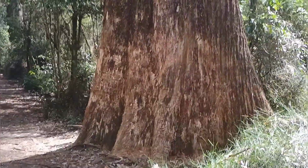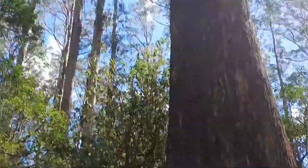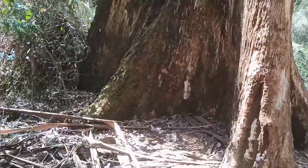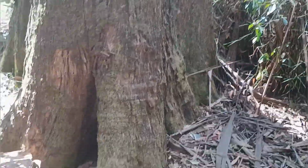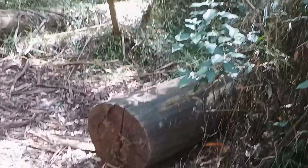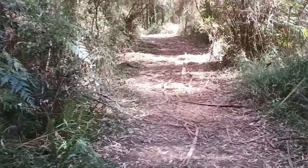And here's the biggest one I've seen so far. Still alive. But that's quite a few metres in diameter. I'd say that's about 20 metres at least in diameter, this tree. And another. Lots of big ones here. They must regularly fall over. Be a big job clearing up the mess when they fall down.